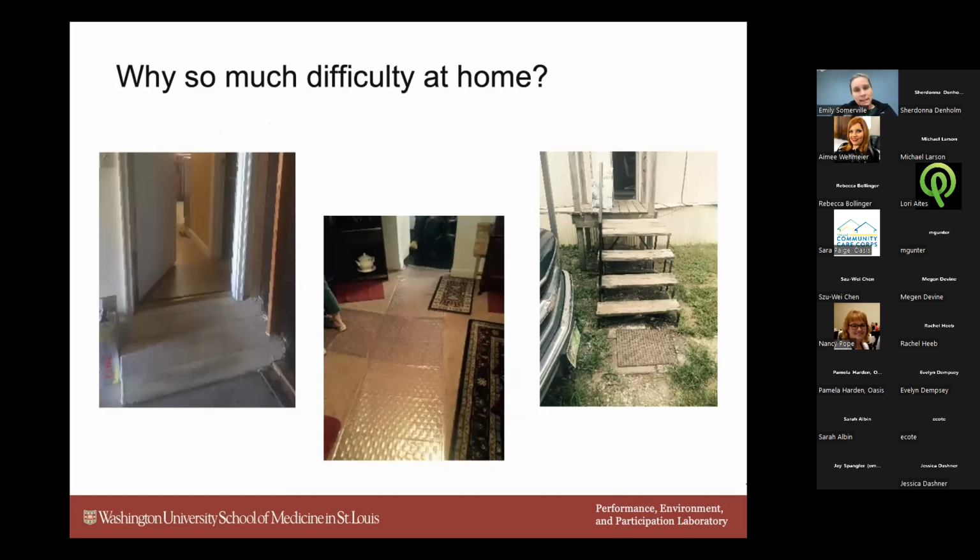So why does this happen? Why do people with disabilities and older adults have so much difficulty completing their daily activities in the home and experiencing falls in the home? One of the biggest reasons is this phenomenon that I think Susie nicknamed the Peter Pan phenomenon. We have houses that were built with the expectation that people are never going to grow old and experience some of those conditions or disabilities that people do actually experience. So we have things like steps with no handrails, or steps that are rickety and falling apart, or slippery floor surfaces, low lighting, all of the things which make it hard to live safely and independently in the home.